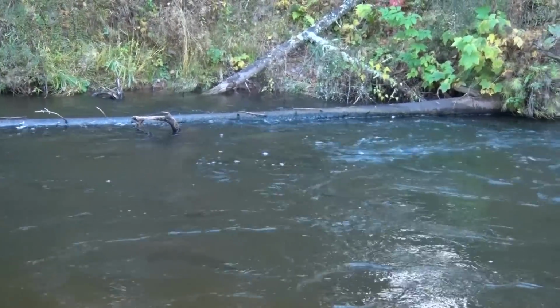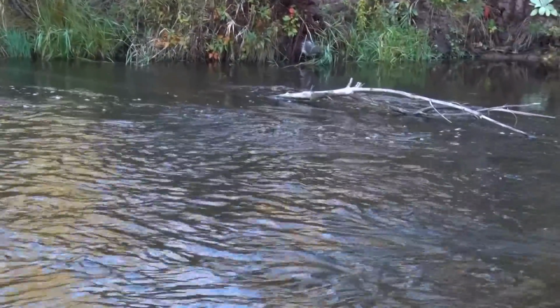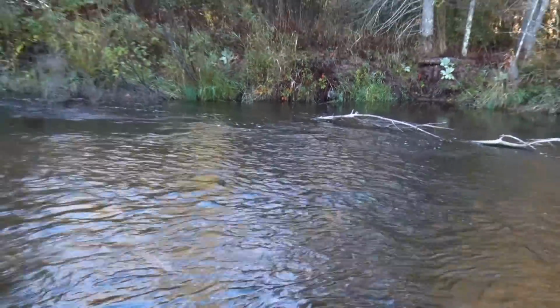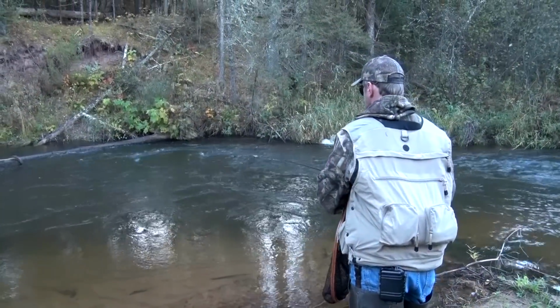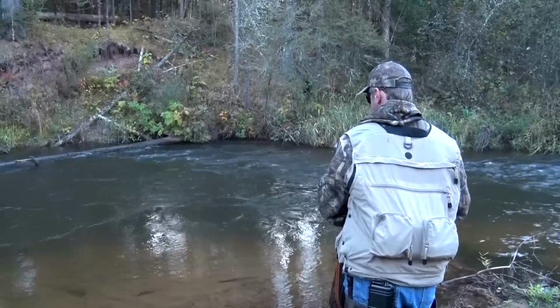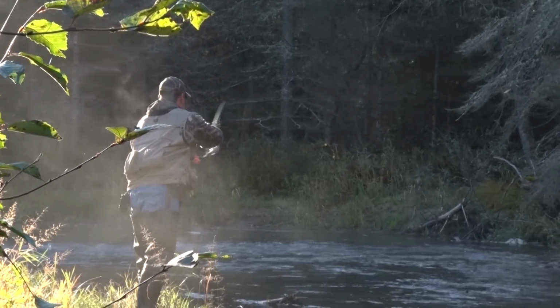Every hole is different where them fish are going to be sitting in that hole. Sometimes they're at the top side of the hole. Sometimes they're at the bottom side of the hole. Sometimes they're not in the hole at all. Sometimes they're sitting right in 12 inches of water underneath some undercut brush. Every hole is so different. You've got to figure out what cast is going to work for what hole.